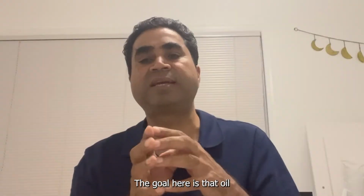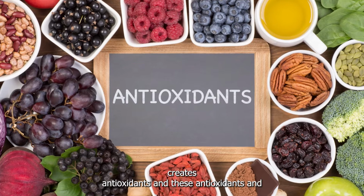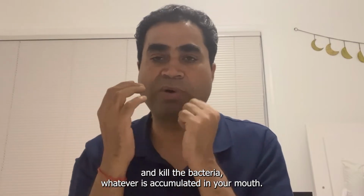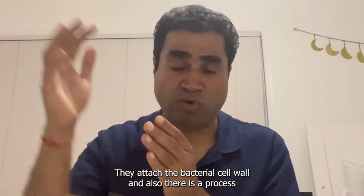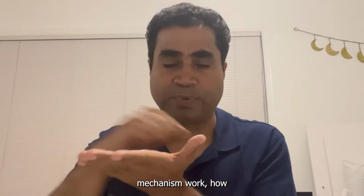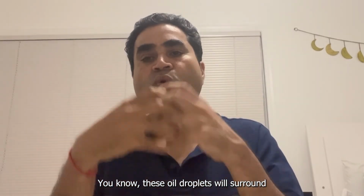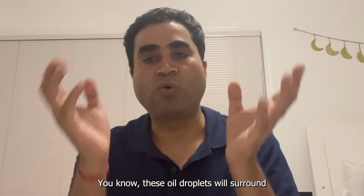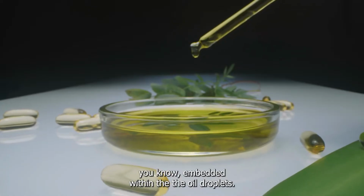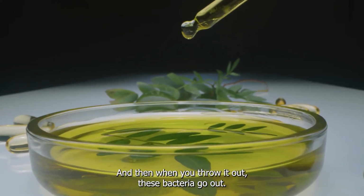The goal here is that oil creates antioxidants, and these antioxidants try to kill the bacteria, whatever is accumulated in your mouth. They attach to the bacterial cell wall, and also there is a process called emulsification. You know, with the oils, like how soap mechanism works, how it takes out the dirt particles. Similar thing happens in your mouth. These oil droplets will surround the bacterial cell wall, attract it, and then embed it within the oil droplets. And then when you throw it out, these bacteria go out.